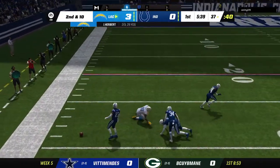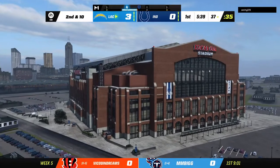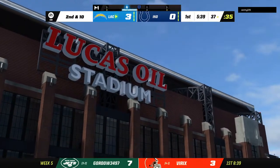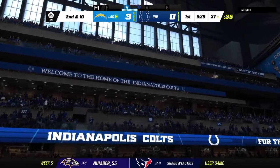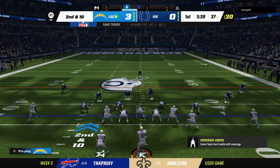Is dropped. Oh, it's incomplete. He had a big gainer in his sights, but he could not reel it in. Well, they've got man coverage on the outside, and my scouting report on these DBs tells me that they love to take matters in their own hands. They want man coverage, not zone. And there was good coverage there that forced the incompletion. So now second and 10 after the incompletion on first down.